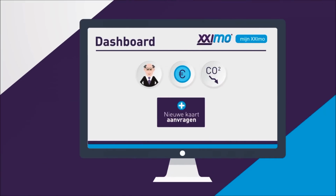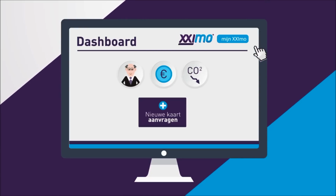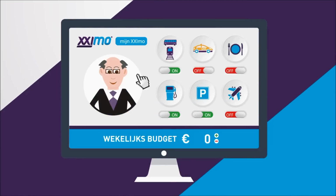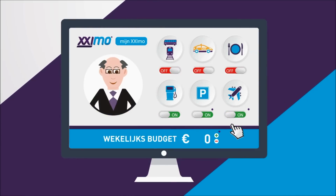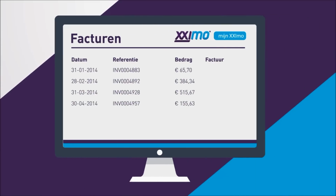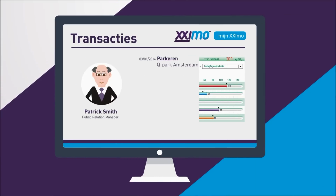Xemo's self-service module means you always have an overview of your data and transactions. It also allows you to request additional Xemo cards, to switch services on and off, and to set a specific budget per staffer per week. Naturally, it's also possible to view the monthly VAT invoices, as well as CO2 emissions and all business transactions per employee.